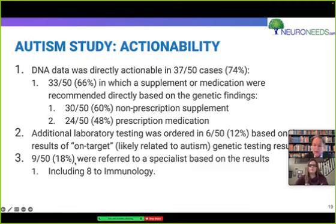And then people are afraid that you're going to find things in every pathway and you're going to send them to every specialist available. Only 9 of the 50, or 18%, did I refer to a specialist. Almost all of those were to immunology. Now, immunology was because of two reasons. Either A, I found a gene in an immune system.